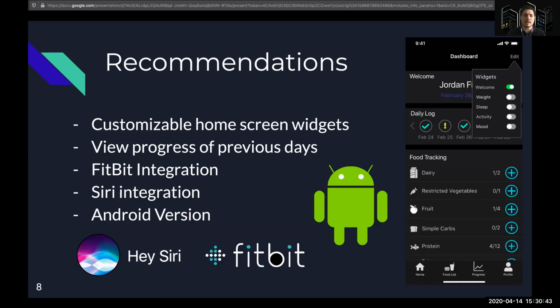Also, we could integrate Siri for voice commands. And lastly, to create an Android version. About 2/3 of the users are on iOS, but that 1/3 that's on Android, it would be great for them to be able to use the app as well. And I'll hand it off to Christian, who will do a tech demo.